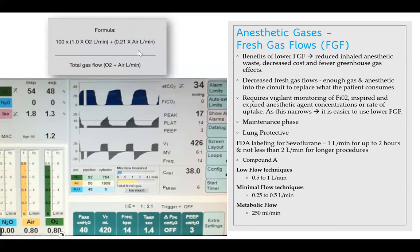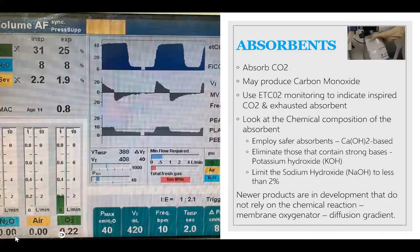And this is the formula to calculate out what your fresh gas flow would be. If you want to sit and do that calculation, by all means, go for it. I just trust my machine. I know that that calculation has been put into the machine. I do make my residents do it though.